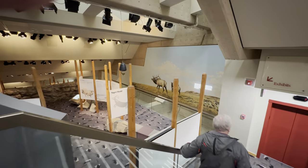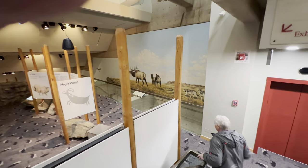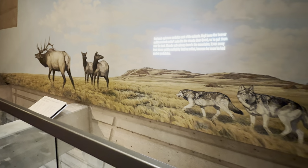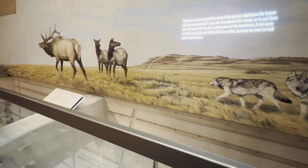Now let us go back to the museum and visit the very first level of the museum, known as Napi's World. It introduces the visitors to the environment of southern Alberta. It equally narrates the origin of the Plains people and how they learned to hunt the buffalo.